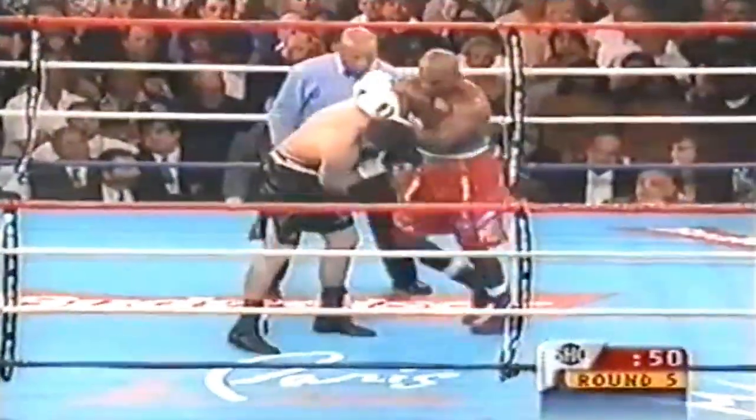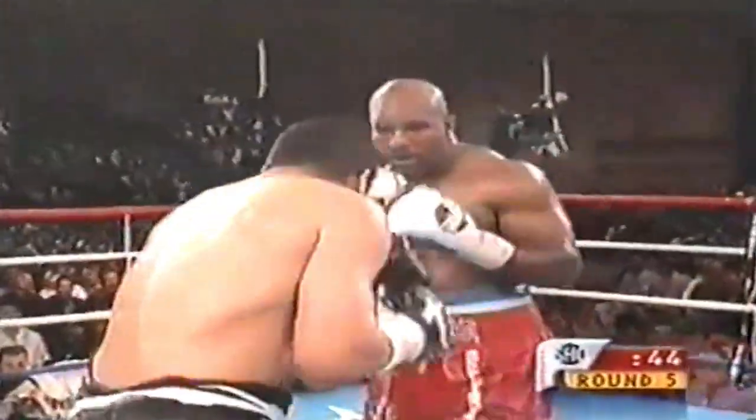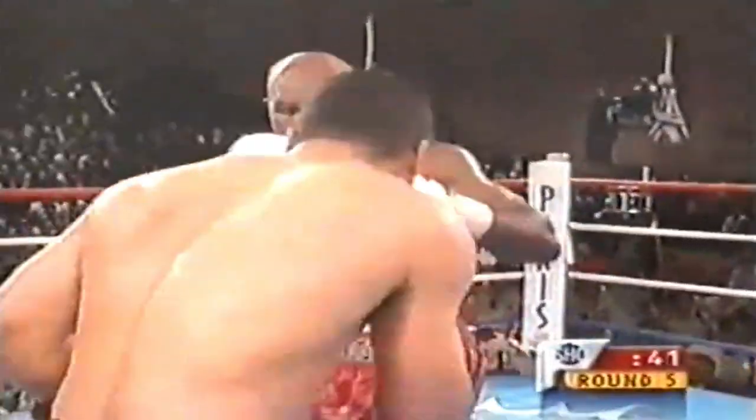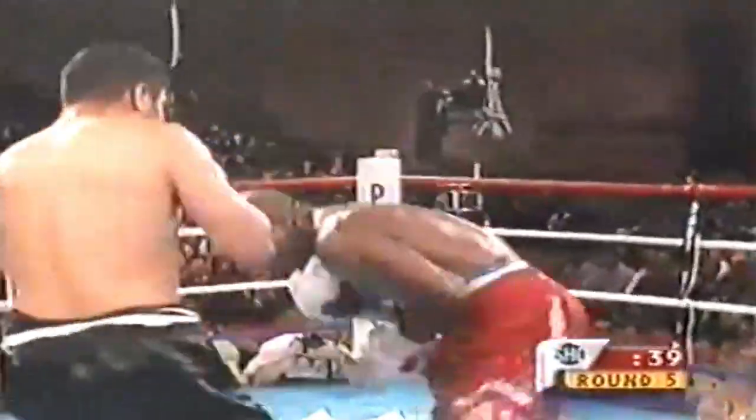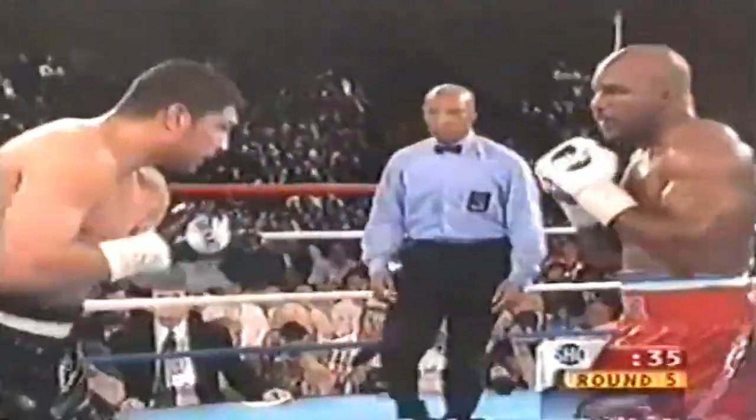Again, Ruiz sticking that left jab to the chin of Holyfield. But he's only throwing one, Steve. What he needs to do is throw a double, triple jab and then fire the right hand over the top. Like that. There's a nice double jab, but no right hand. What do you want, everything? I do.